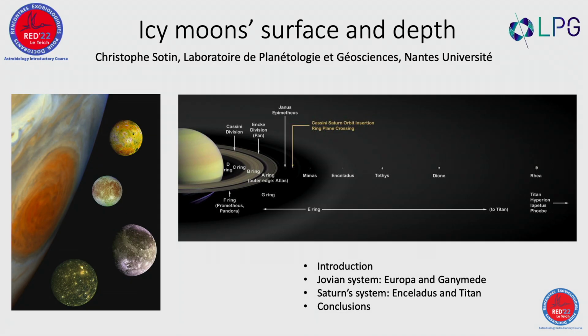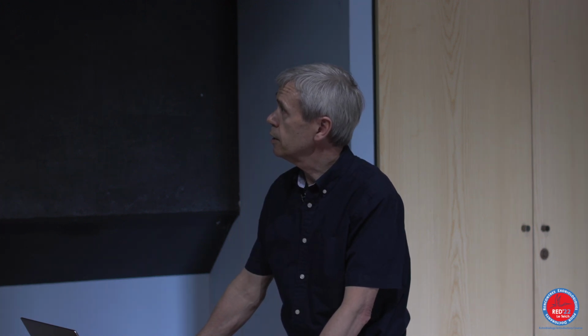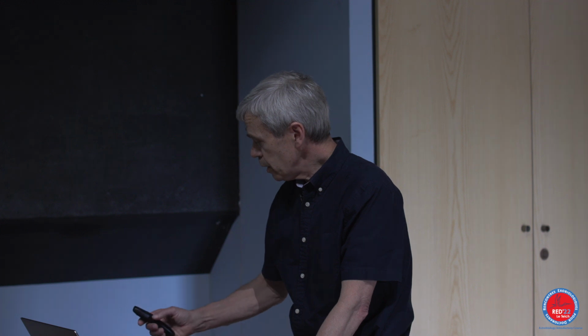Just to give you an idea, Enceladus is very small, 250 kilometers in radius, 500 kilometers in diameter. And Ganymede, which is the largest if we don't count Titan's atmosphere, so if we keep just the solid surface, is about 2,600 kilometers in radius, so it's 5,000 kilometers in diameter. So it's a factor of 10 between the smallest one, Enceladus, and the largest ones, Ganymede and Titan. Okay, so what's the context?